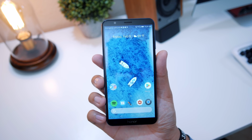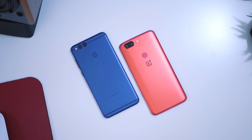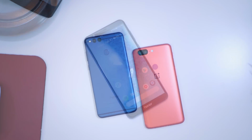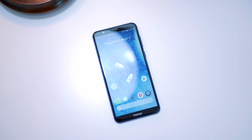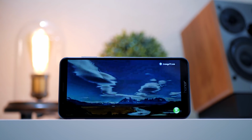If you can spare the extra few $100, I'd say you're better off going for something like the OnePlus 5T. But if that's just not an option and you're really looking to stick around this price range, if you're looking for a phone that can get the job done in pretty much every aspect, all while looking to keep up with the 18:9 movement, which a lot of budget phones are behind in, then the Honor 7X is definitely worth a shot.